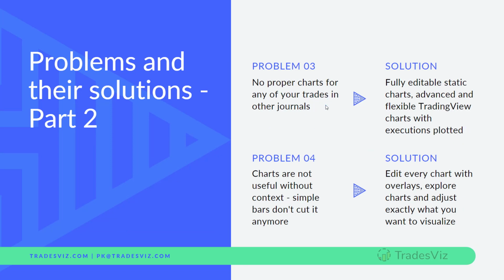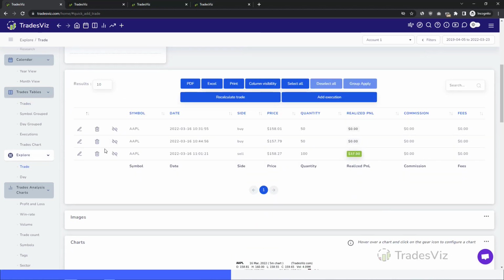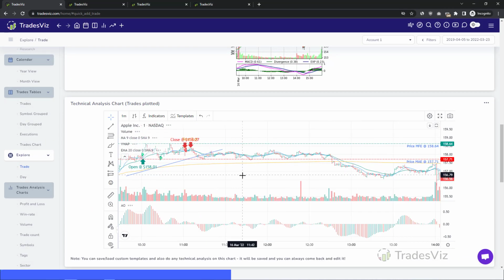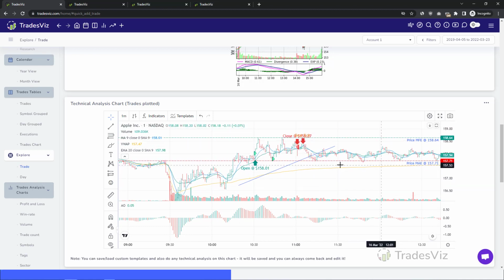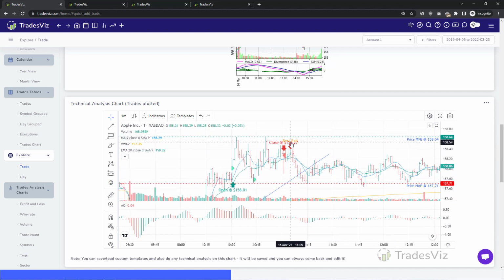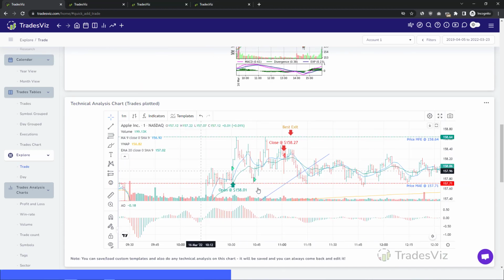And number 3, the problem that a lot of trading journals have right now is that they don't have a robust charting solution to show the trades and to show the executions. That's not really a problem with TradesViz. Why? Because we have TradingView charts, we have custom charts, and we have static charts. So we know that there are traders who prefer charts like this. For example, you've seen this on websites like Finviz, and there are traders who prefer full-blown technical analysis charts where you can draw lines, where you can see the executions, where you can move around, zoom in, zoom out, and all of those things, right?